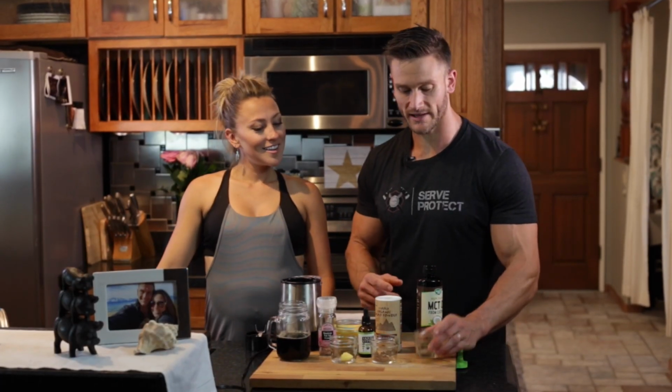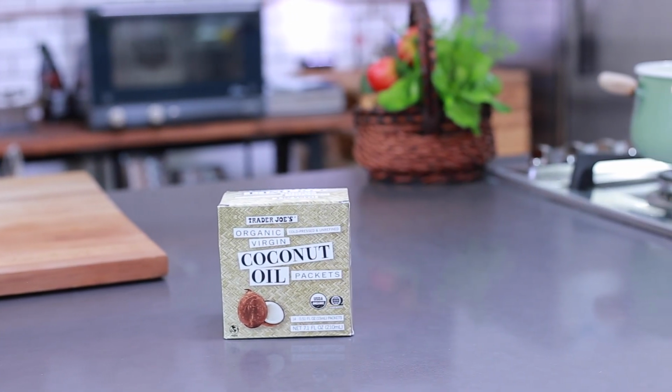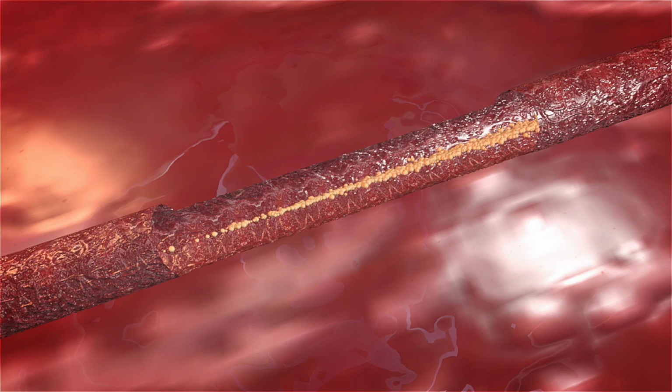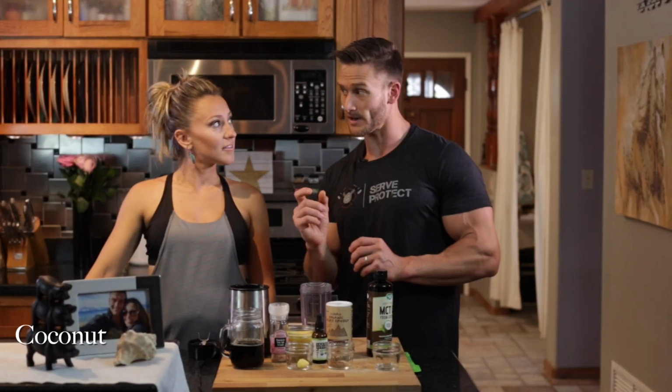So what we're going to start with is literally just a tablespoon of MCT oil. And we're going to put that in our handy-dandy blender. And what's the difference between regular coconut oil and MCT oil? It comes down to the actual medium chain triglycerides. A lot of people think coconut oil is a straight MCT, but in reality, coconut oil is predominantly lauric acid, which really isn't an MCT. MCTs are medium chain triglycerides, which have the ability to pass through the blood-brain barrier and actually give our brain energy. I see. Whereas coconut oil only has about 20% MCTs.